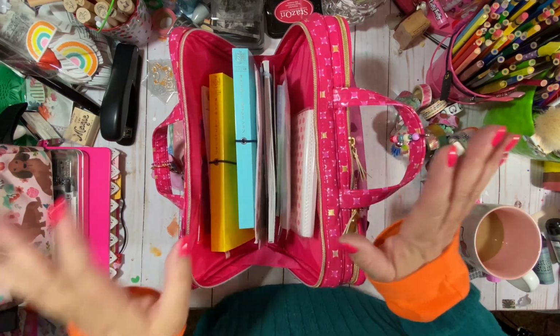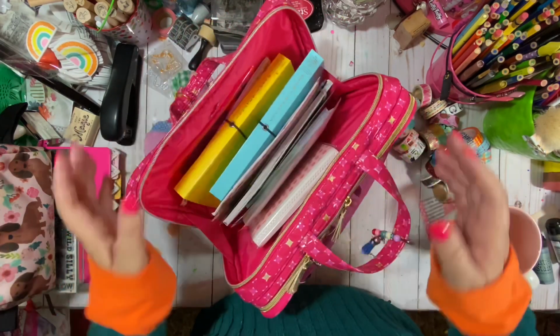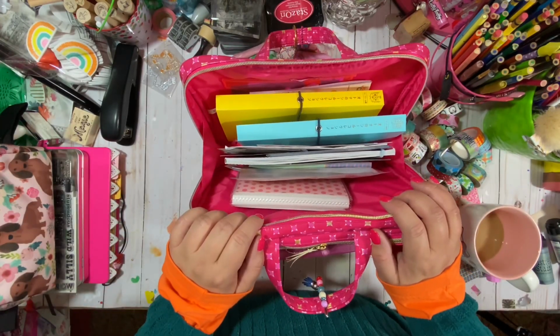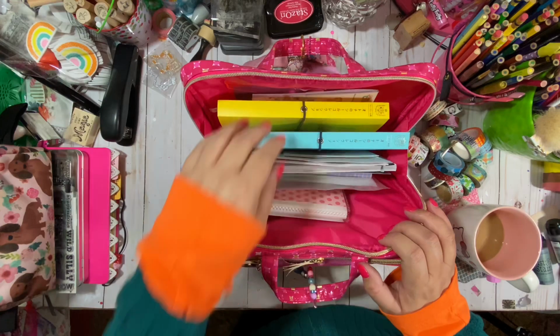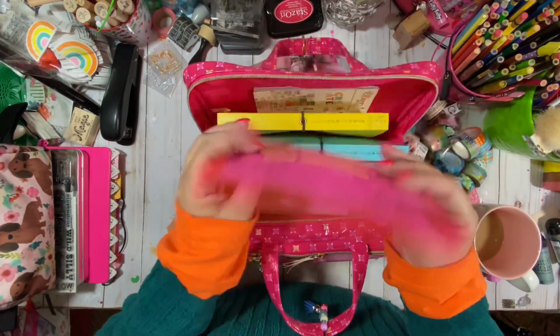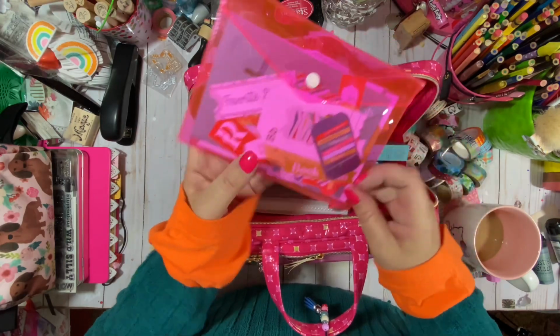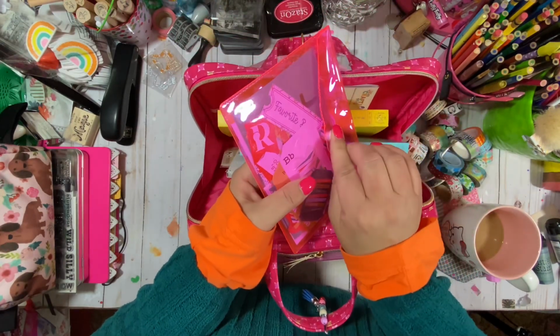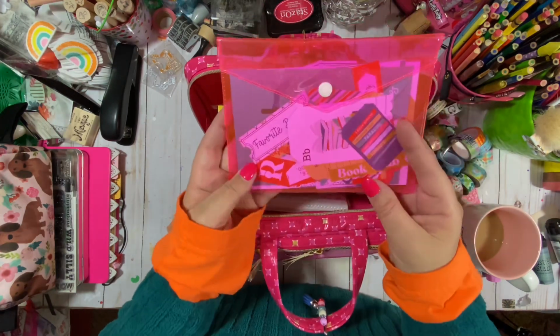So that's kind of my theory behind it. Now, right now, since I'm doing a kit based on reading, it's called Bookworm. I basically have the die cuts and the journal cards in here. I love these little bags, you guys, these little envelopes. So you may be seeing them come in one of the CWR kits very soon.